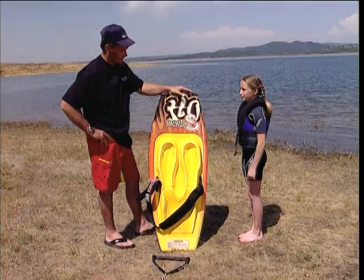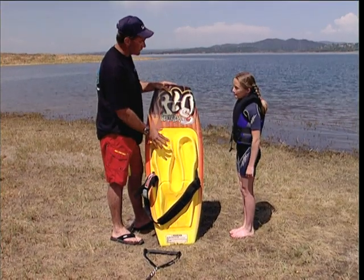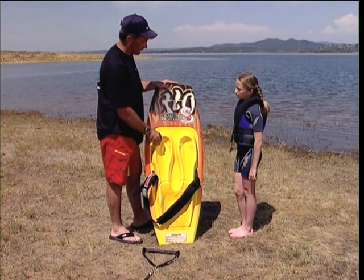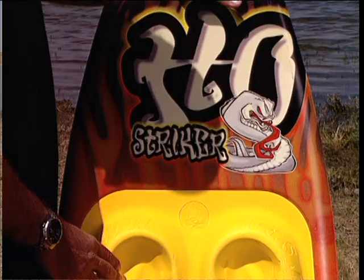Let's start with knee boarding, which is fun for the entire family and a great step to take for someone to learn rope control and just experience being towed behind a boat in the middle of a lake. Here's Brian instructing Megan on the basics. Hello, Megan. How are you today? Great. How old are you? 10. Great. Have you ever kneeboarded before? Nope. Okay. Well, what we're going to do is go over a few things before we get you out on the water so you feel nice and comfortable here on land before we get you behind the boat. We're going to use the HO Striker kneeboard today.